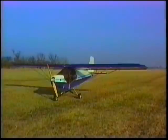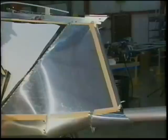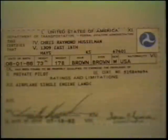Our quick build models require no painting other than a clear coat. All the parts are either anodized, painted, or plated. Large sheet metal parts, such as the full enclosure on the S-12, come in alclad aluminum, which can be polished. What form of pilot certification is required? All RANS aircraft require a recreational or a private pilot license.